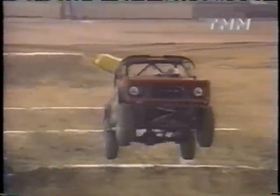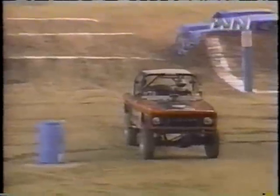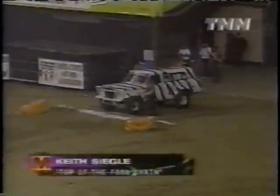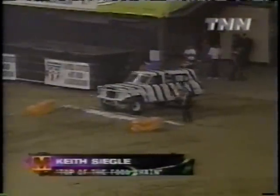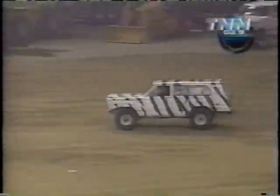By far our best run here in this qualifying session. Jim Hopkins, Ramrod 2. And watch him come down the home stretch. You can tell the horsepower. Well, I think probably the key is the way he made the turn. He really didn't slow up much. He kind of used his brake, made the turn, got back on the throttle. Very well done. Our final Pro Stadium truck driver and another unusual-looking truck, Keith Siegel out of Houston, Texas.